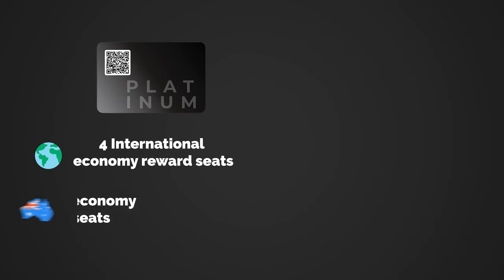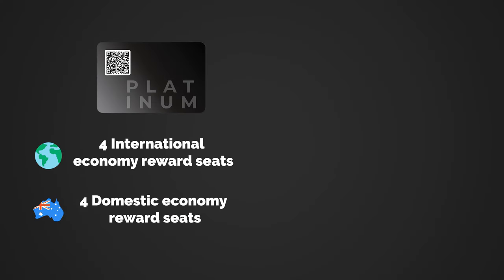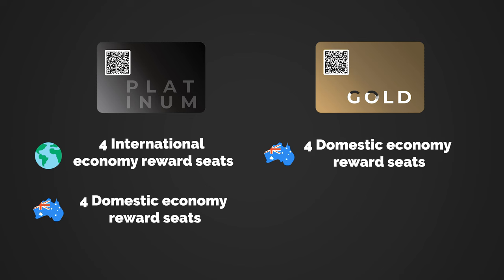Now, unfortunately, this benefit is only available to Velocity's Gold and Platinum status members. But for those of you who are Platinum members, you can secure up to 4 economy reward seats for both domestic and international flights. And for Gold members, you can request up to 4 economy domestic reward flights.